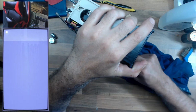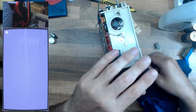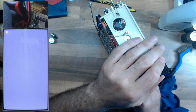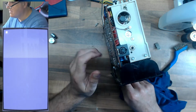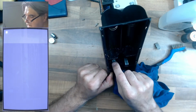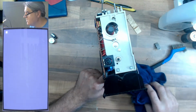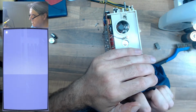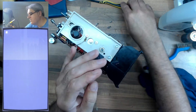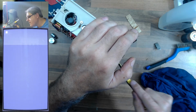Feels loose, that one. Is it wire connected? Yeah, it's on wire, that's okay. Not connected to the circuit board directly. If it was connected to the circuit board directly and was loose like that, then there'd be a bit of a problem, but that's just a wire on the other end. So that's no issue at all. Right, that's looking much more contact worthy. Get some of this crust out from down here.